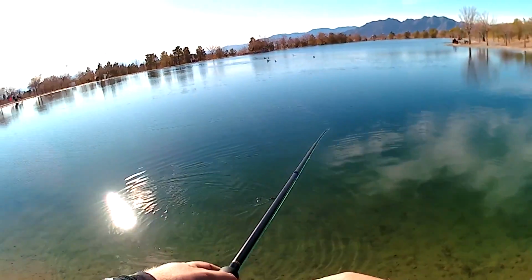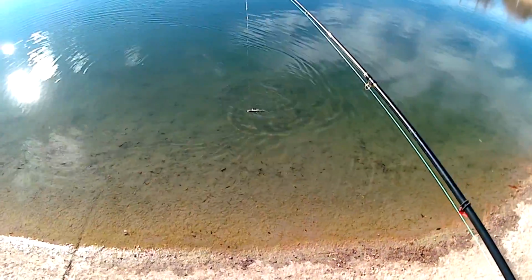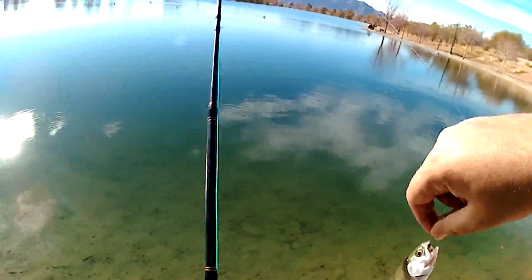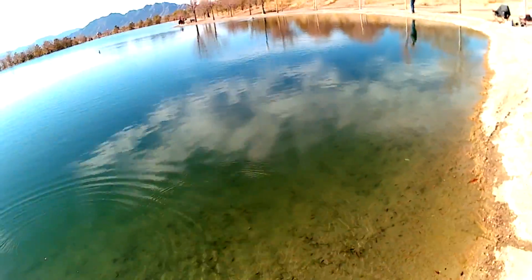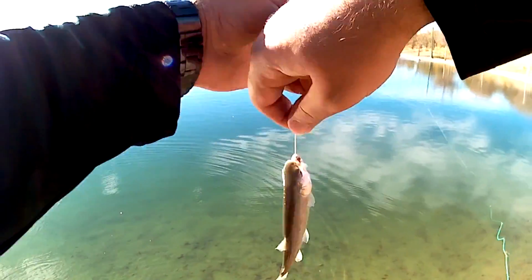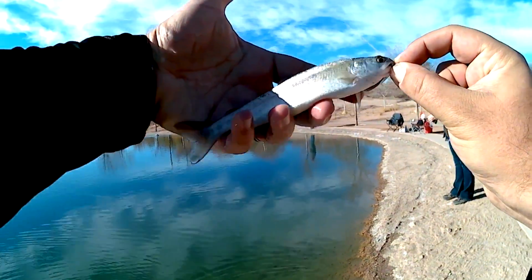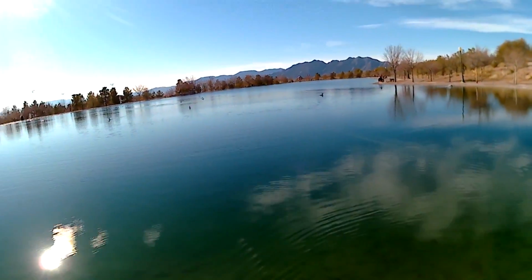Alright guys, we have our first fish for the year. Sadly, it is probably 1/8 the size of the fish I wanted to catch today, but nonetheless, we have a little fish for today landed. Quickly just want to wet my hands. And there we go, guys, first fish for the year. Tiny little stocked rainbow trout, but at least we're on the board. We have a fish. Let's get him unhooked.